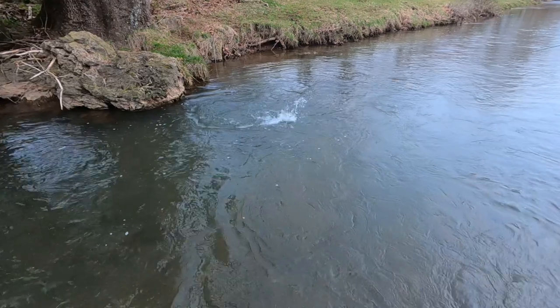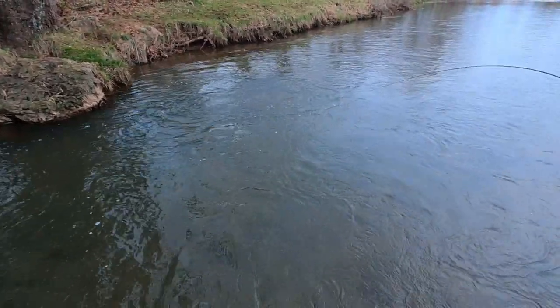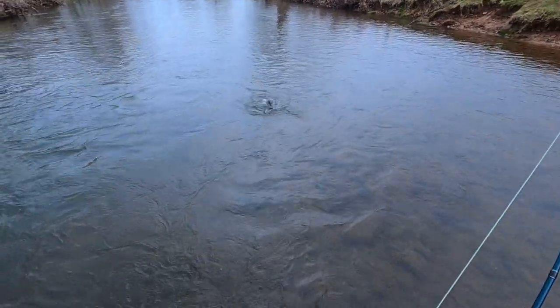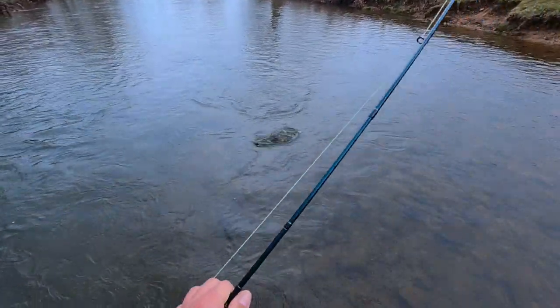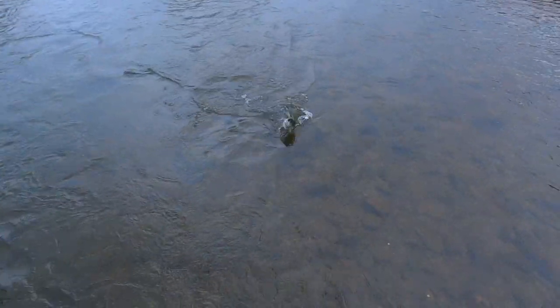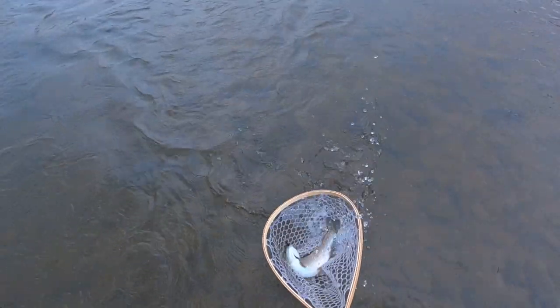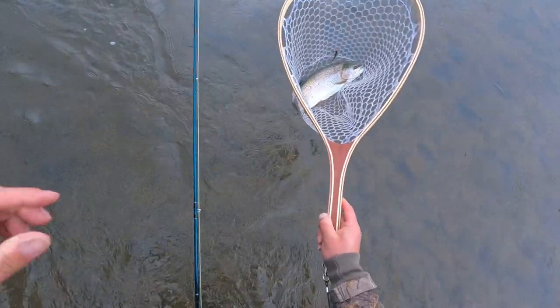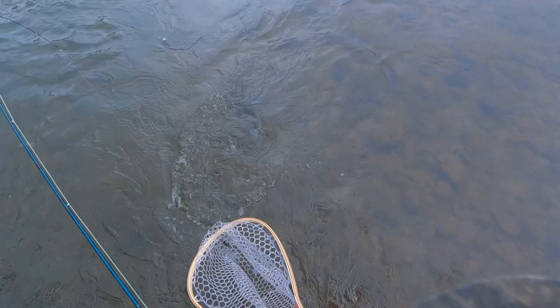Thought I was hung up. Thought I had a rock. And it wasn't. It was a fish. So I laid into it, and I realized it pretty quick. Black woolly bugger. We will take it. And there makes number 11. All right. Quick release on them. There you go.